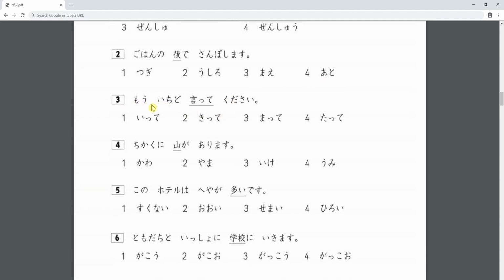3. もう一度 something ください. So one more time, something please. So please do something, because this is a te form. Te ください is usually some kind of request or command. Alright, so our answers here are itte, kitte, matte, or tatte. So, itte is actually the correct answer here.